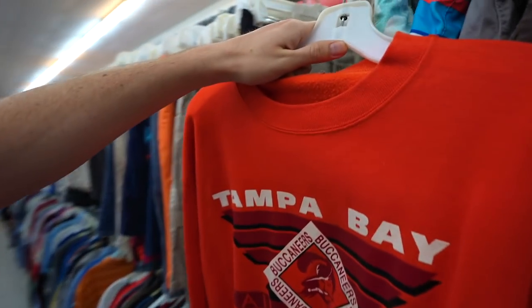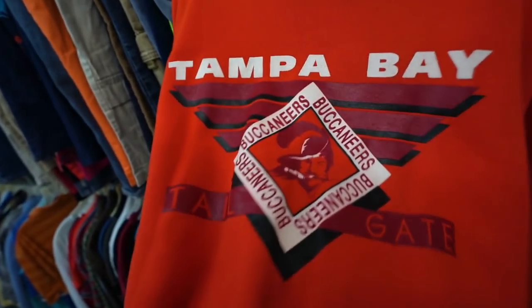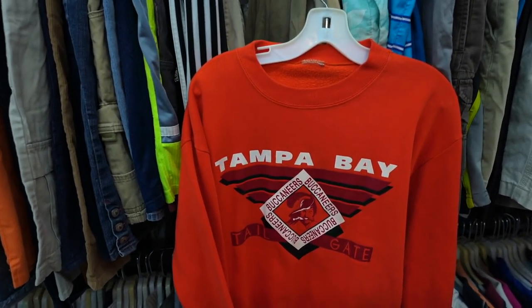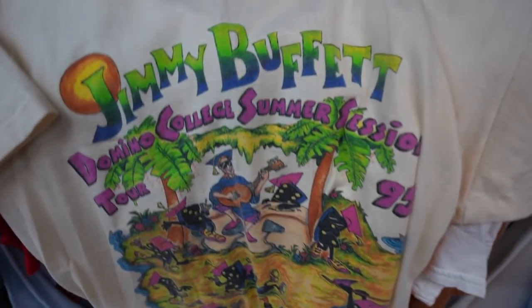Oh, wait, my fault. Jeez, this crew neck goes stupid hard, man. You guys know we stay coming for that booty. You got the Tampa Bay Buccaneers tailgate, man. Hey, it's time to put some meat on that grill. Dude, my guy Jimmy Buffet, 1995 Domino College Tour Session. Oh, this is a summer session.